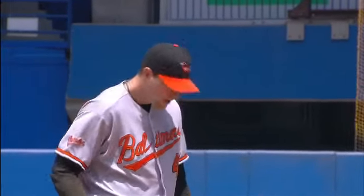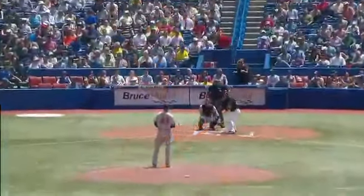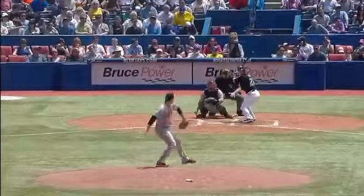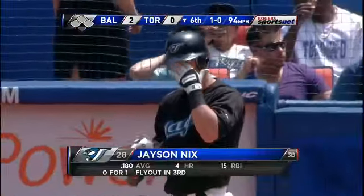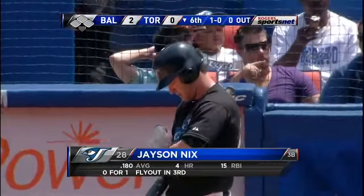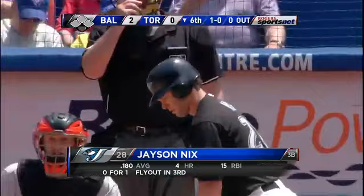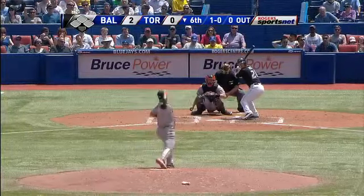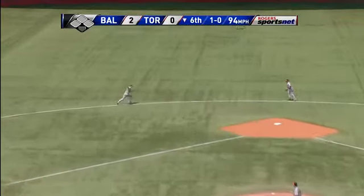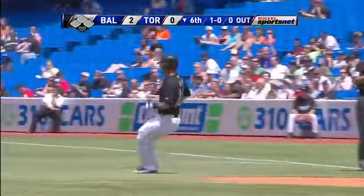And he was dealing here the other night. Johnson's got great stuff. Power fastball, good hard breaking ball. He's developed a changeup as well. He throws a heavy ball, one that feels like a shot put when you square it up. Facing Nix. Throw out to center, his first time up. The ball sneaks through the infield, gets into center, leadoff single.